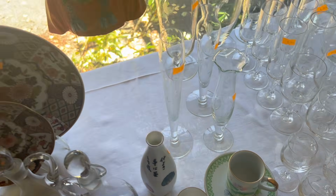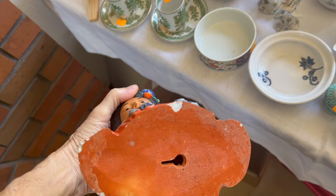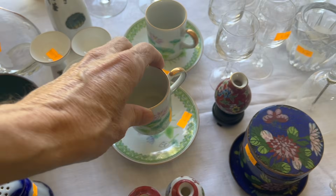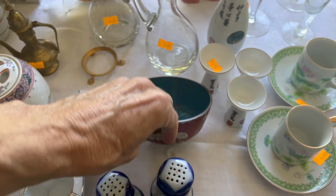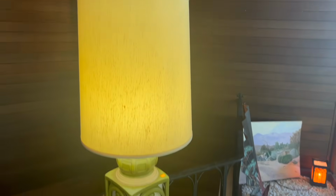She's $35. She's awfully cute. Heavy too. 1930s, I would say. Otagiri Lotus Garden. Those are from about 1980. This is very thin. There's the other lamp to match.